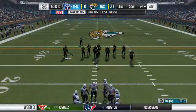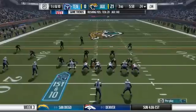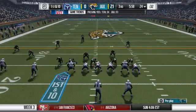Here's the Titan offense now as they make their way back onto the field. They come out here with a 0 on the scoreboard. What was said in that locker room? That's what I want to know.